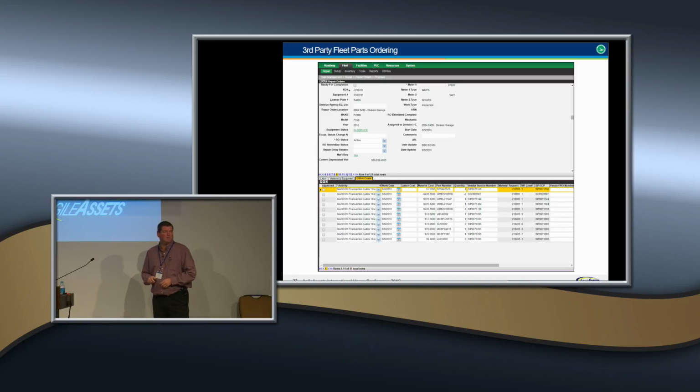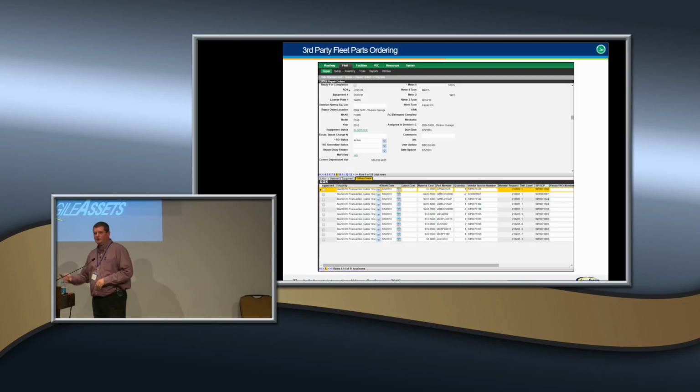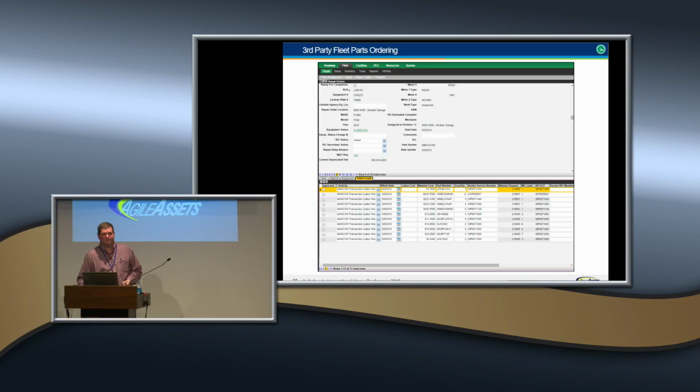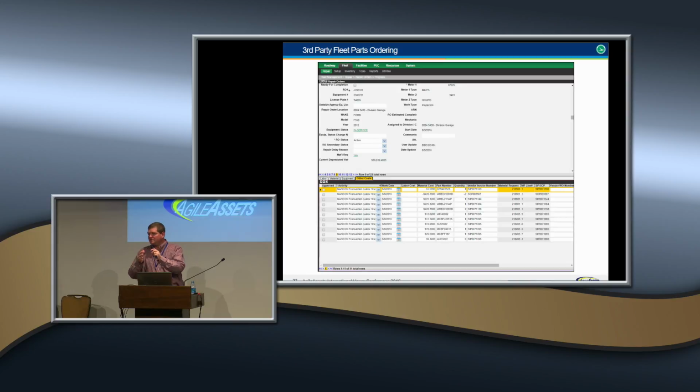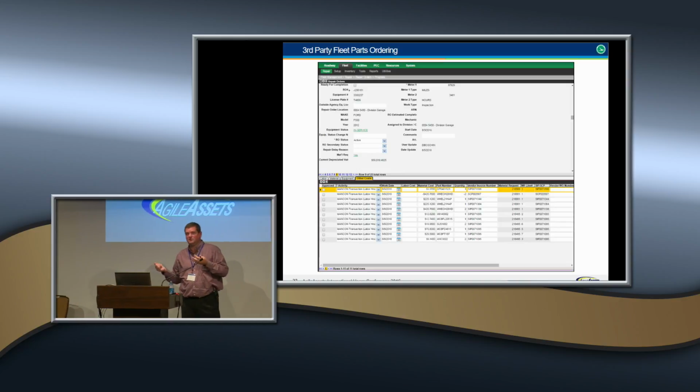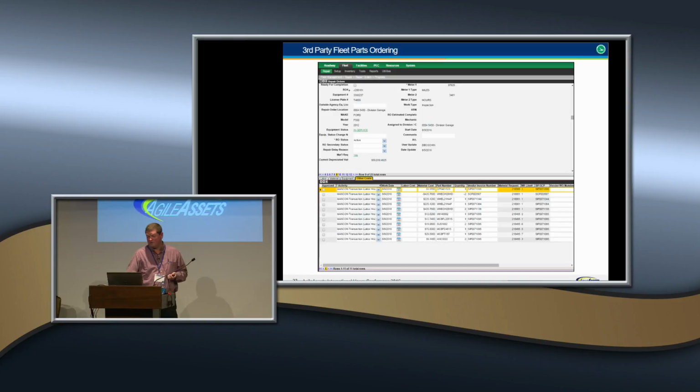I got my parts, or I can do a right click, approve all, I'm done. So it really is a very efficient process when it comes down to it. Now, don't get me wrong, there's lots of other things that happen. You know, we have back orders, we have core returns, we have lots of different things. It handles it all. I can't get into all the details in a session like this, but it does handle all of that kind of stuff.